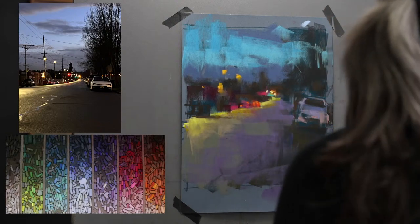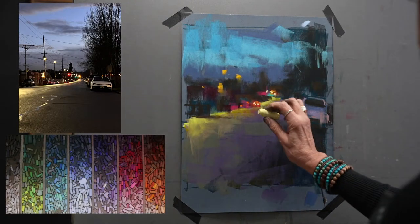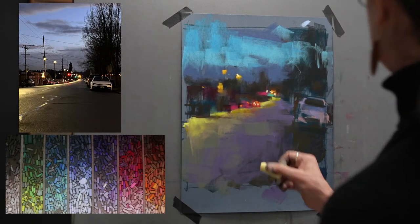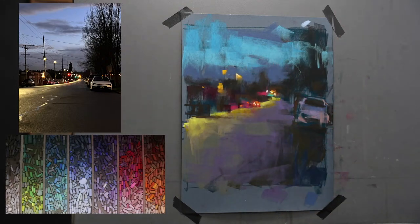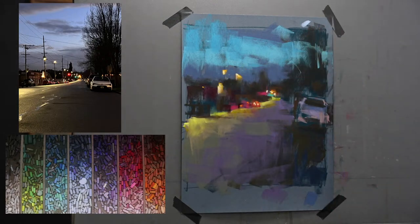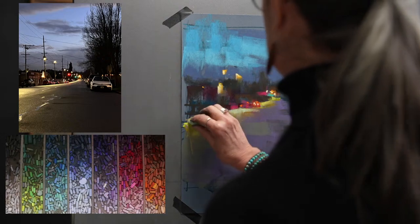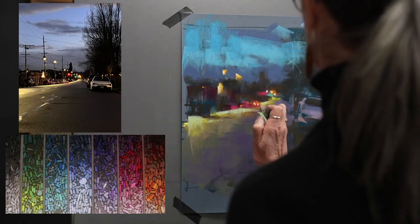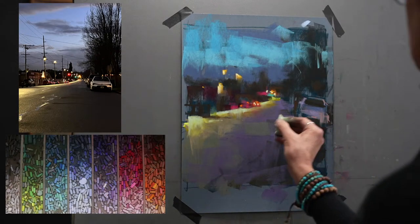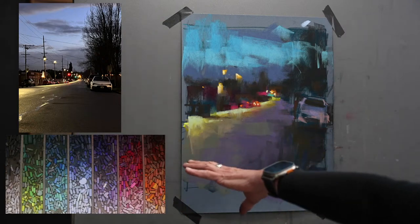And you first have to see it as these abstract shapes. Until you can see it like that, it's really pretty hard to paint it. Thinking about these, I want something about these in the road here. I'll come back to that.